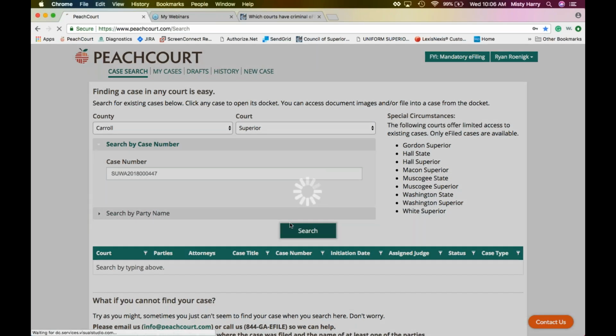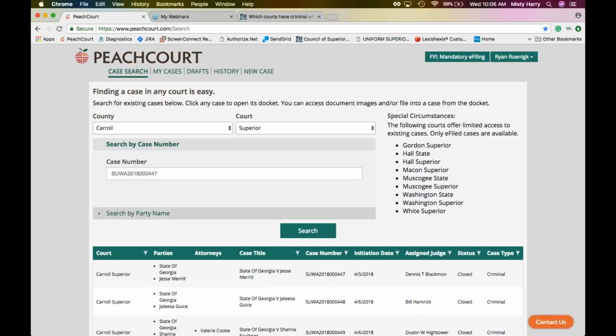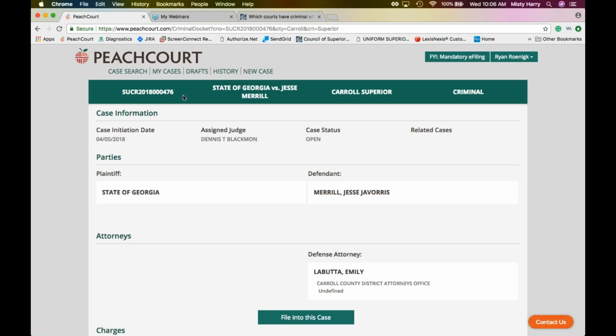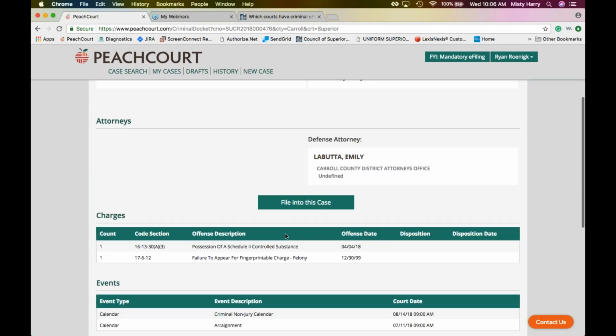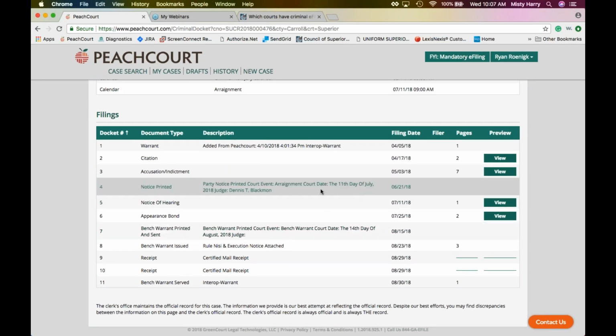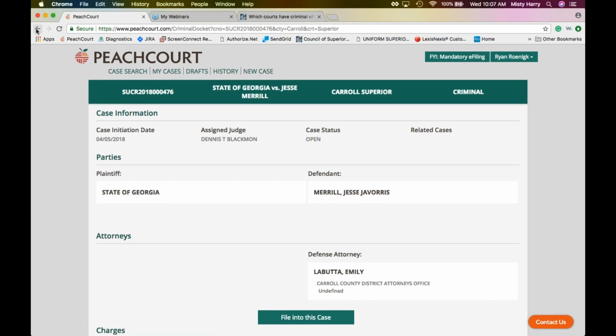This is one of Carroll's warrant case numbers here. And you see it's the first one that pops up there, and it's a SUWA case. But when I click on it, it takes me to the SUCR case, which is what's been indicted. So you wouldn't have to worry about whether or not it's been indicted or not. If it has been, it's going to automatically take you to that docket.